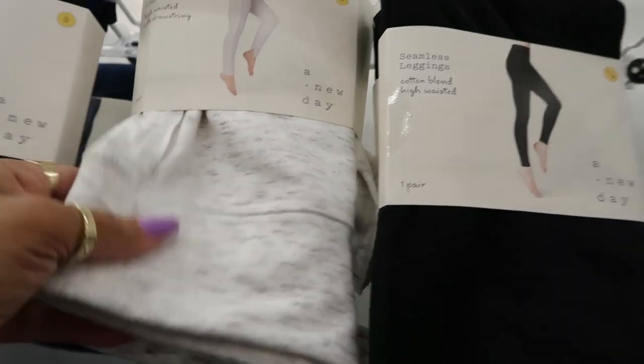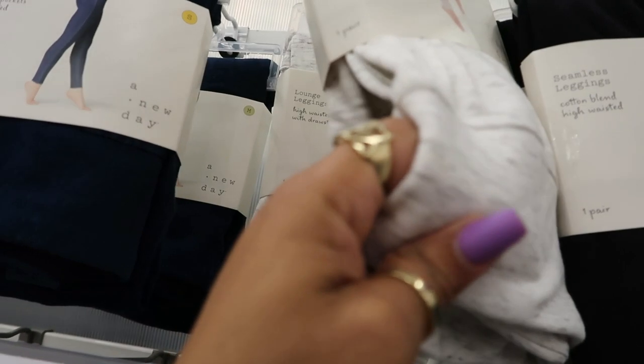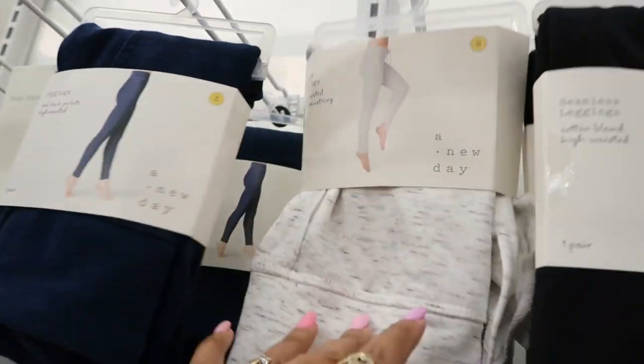Okay, I'm going to try these. They have them in this color, too. But they don't have my size. They only have a small.